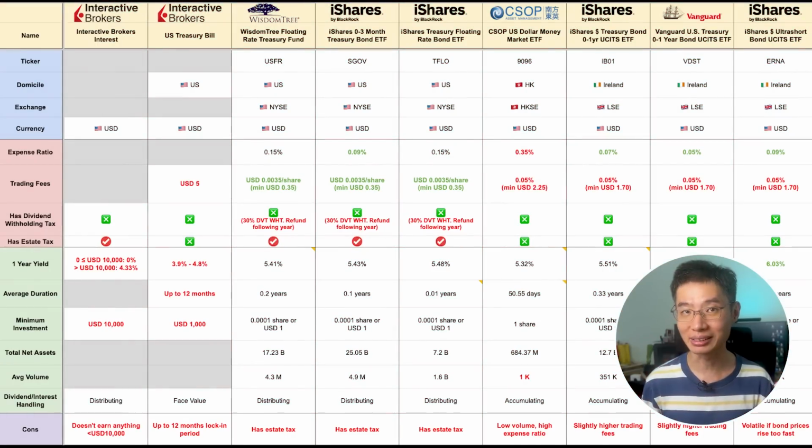So a better option would be to invest the money in either government bond ETFs or money market ETFs. And for this, after scouring through the internet, I found several contenders, namely the CSOP USD Money Market ETF that's listed in Hong Kong, USFR, SGOB, TFLO, IB01, ERNA, and VDST. So let's do what we do best and compare these ETFs to see which is the best one to go for.